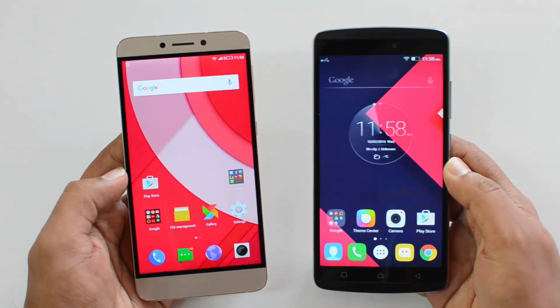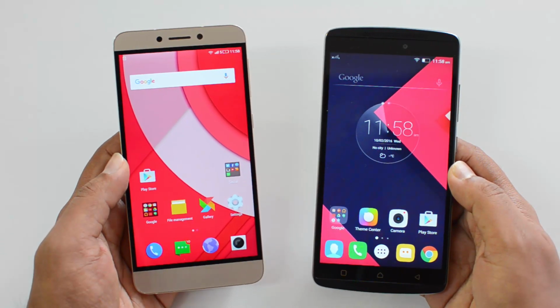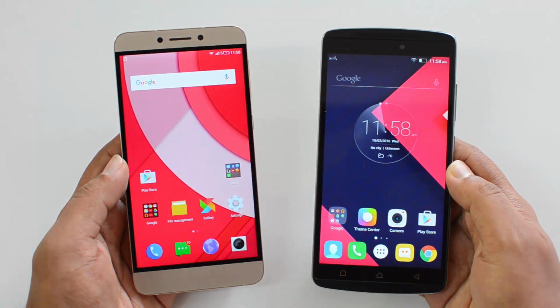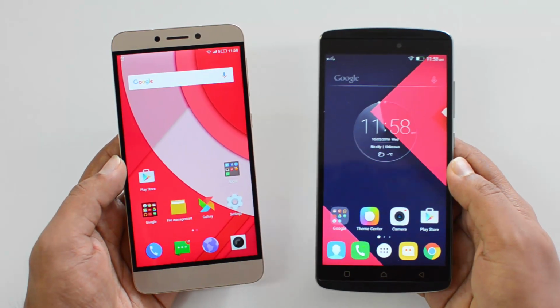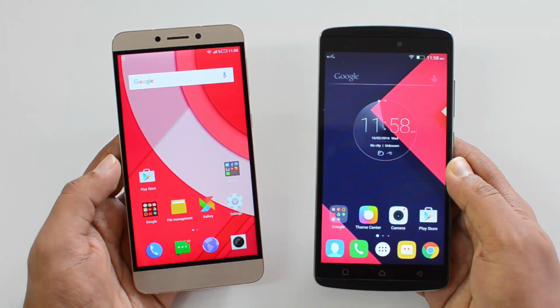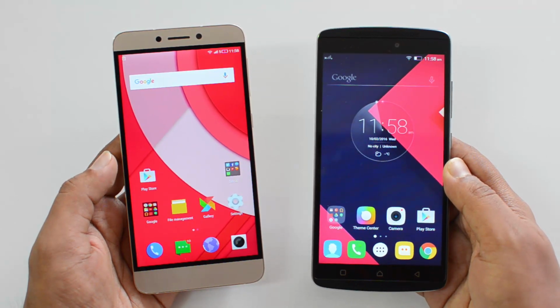Now talking about the performance. Both these devices are powered by a MediaTek chipset, with the Le 1s powered by the Helio X10, while the MediaTek 6753 chipset powers the Lenovo Vibe K4 Note.